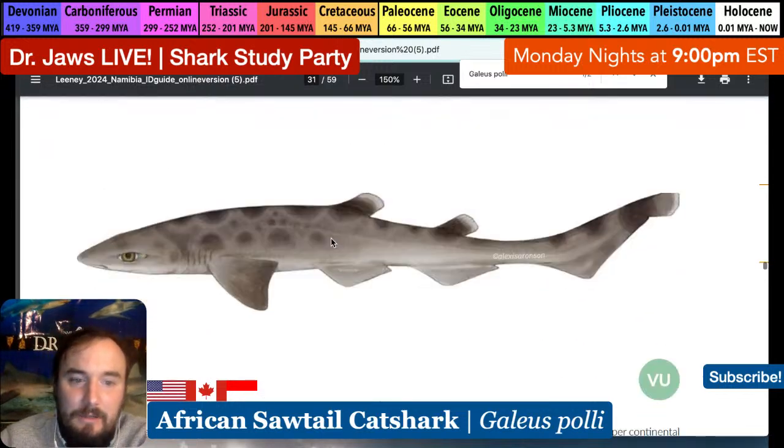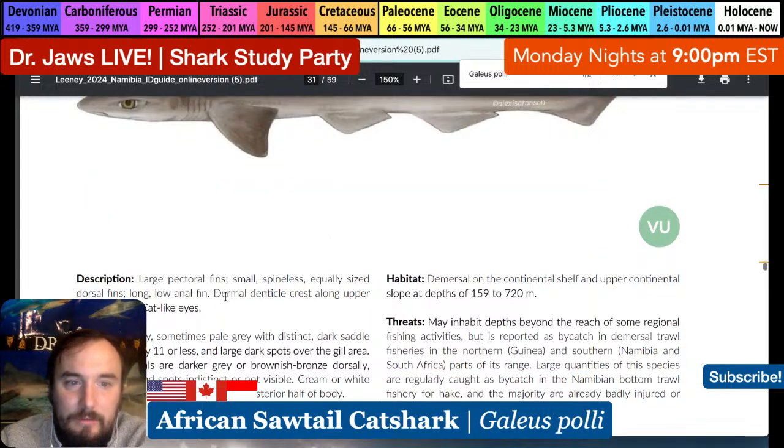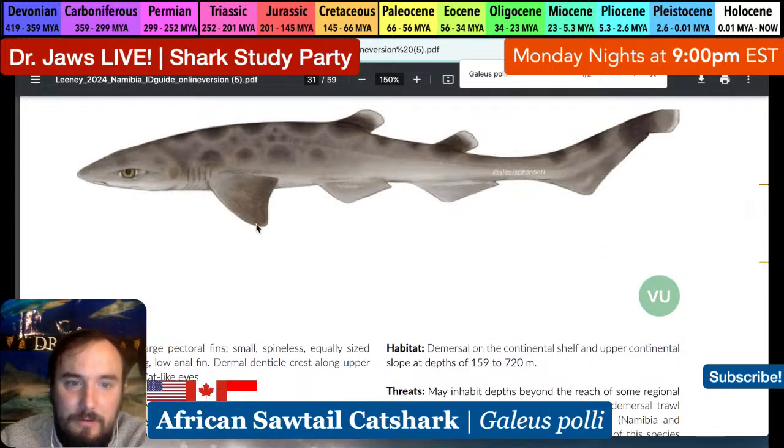Galeus polli, the African Sawtail Catshark. Let's see what we have. So the description: large pectoral fins, equally sized dorsal fins, dermal denticle crest along upper margin of tail. Interesting. So I guess that's where it gets its name.